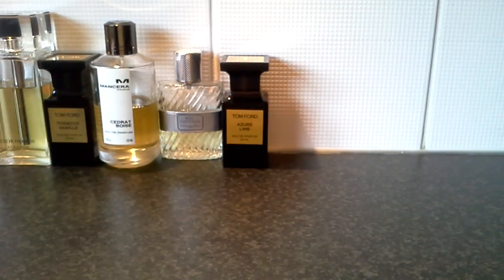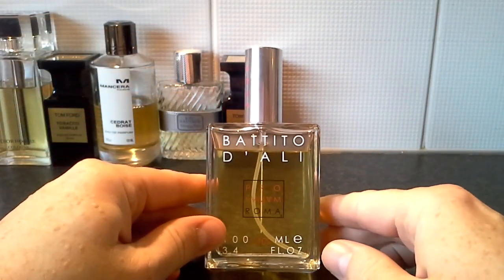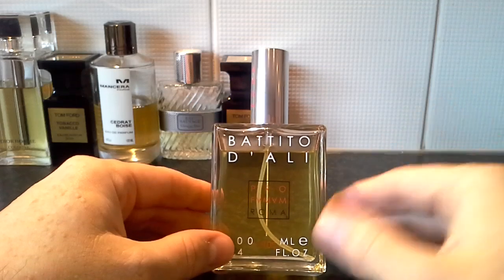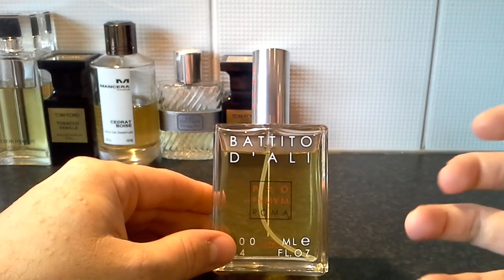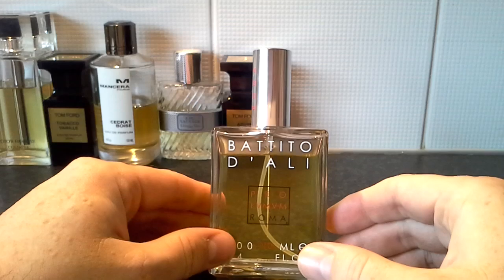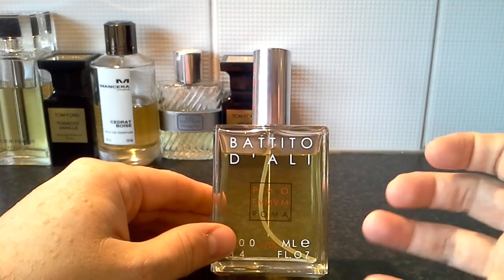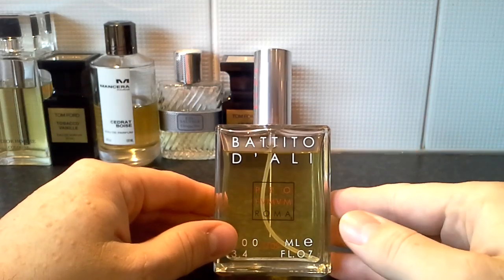6th pickup. This is from the house of Profumo Aroma, and this is called Batito Dali. I've been testing fragrances from this house for months now, and I've finally found one that I thought I wanted to buy a full bottle of. Something in here reminds me of a sweet that I used to eat when I was a kid. For any of my friends in the States, a sweet is the same thing as what you call candy, but it definitely reminds me of that in some way. It opens up with some sweet fresh florals, and then it becomes like a resinous vanilla with some coconut sitting behind it.